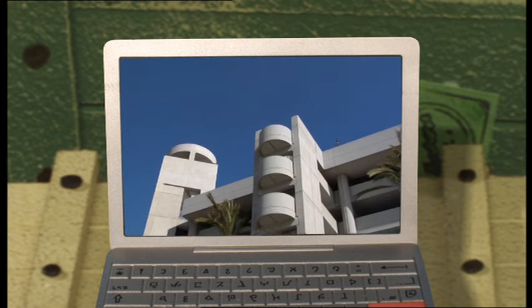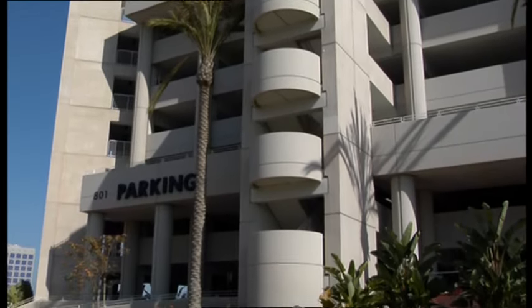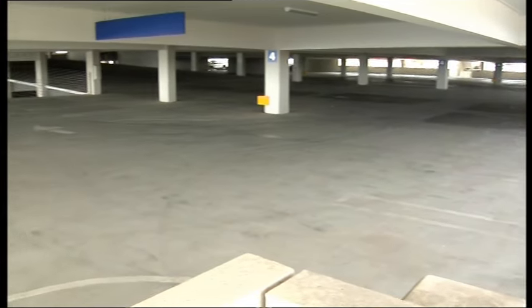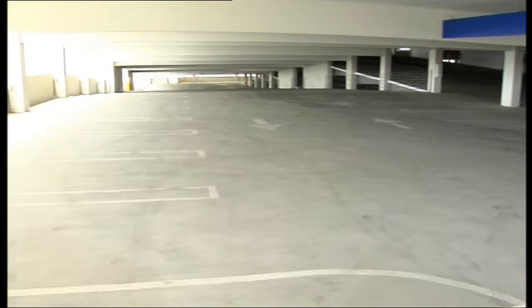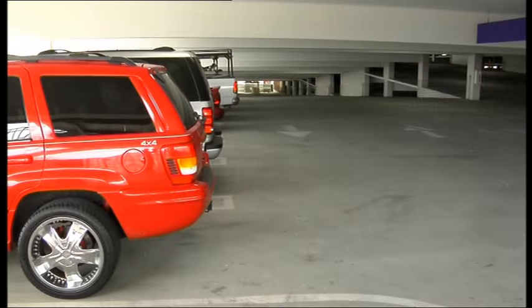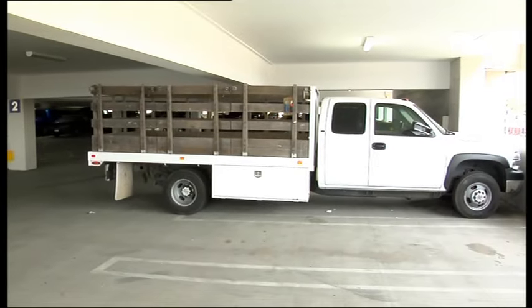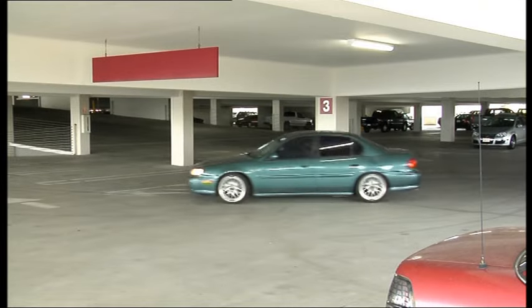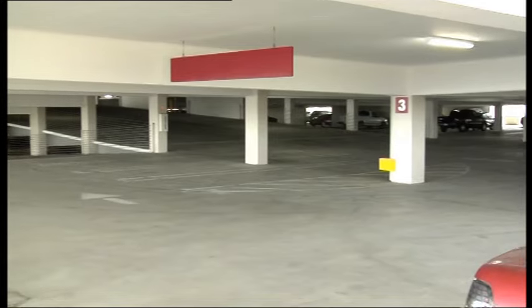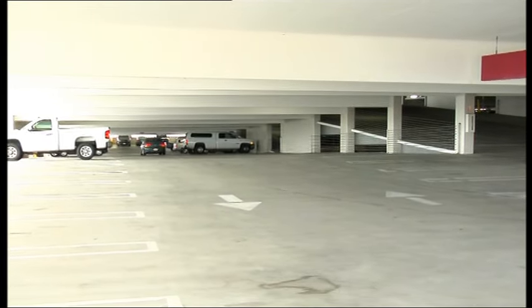Here's a car park when it's all finished. Isn't it big and tall? And here's what it looks like inside. There's lots of room for all the cars to drive about and find somewhere to park. All sorts of cars park in car parks. And trucks too, like this one. Cars have to drive very slowly when they're inside the car park. That's because there are lots of other cars nearby and they need to be careful not to bump into them.